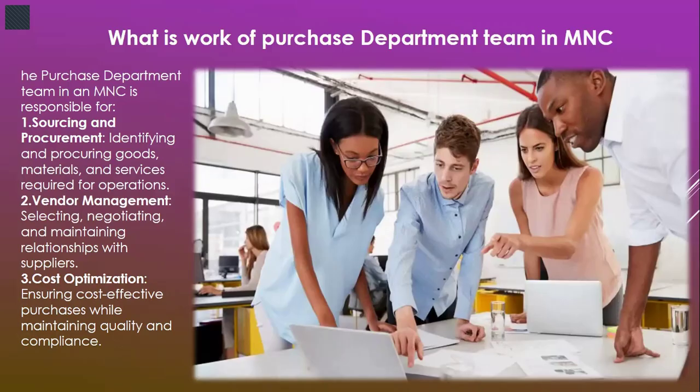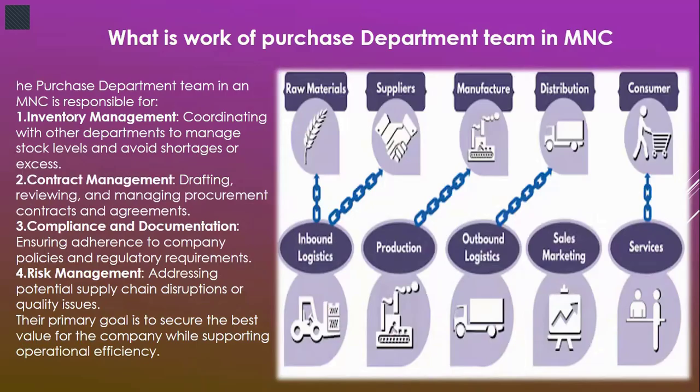Then cost optimization. They optimize the cost of the product. They will check whether the freight charges and other costs related to the product need to be optimized. Then inventory management. This is also part of the purchase department. The warehouse team is fully involved in managing the inventory. The purchase team contacts the warehouse team and checks the stock level, whether available or not. So inventory management is also a part of the purchase team.